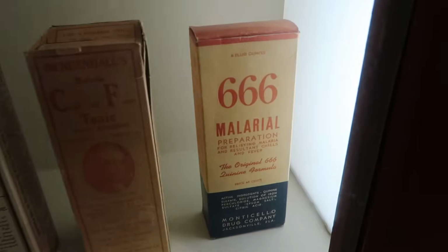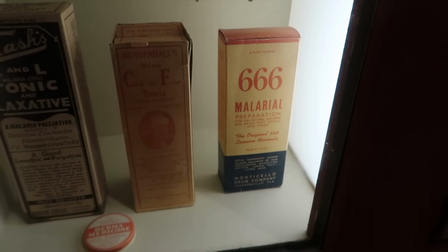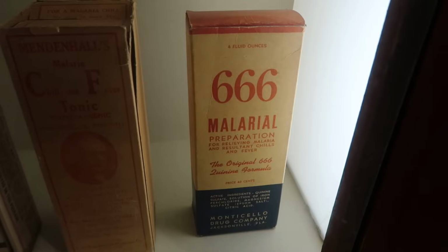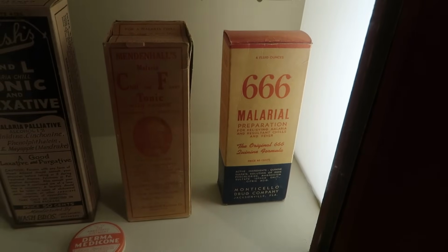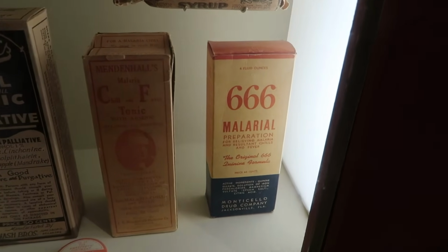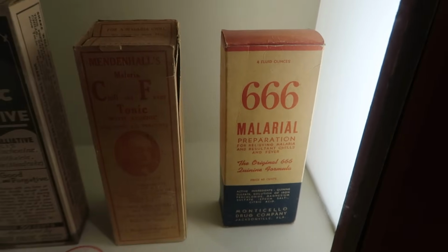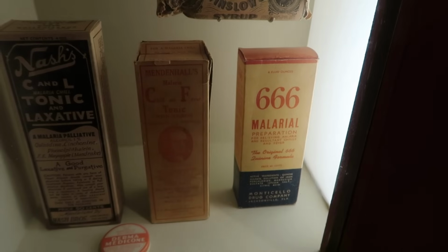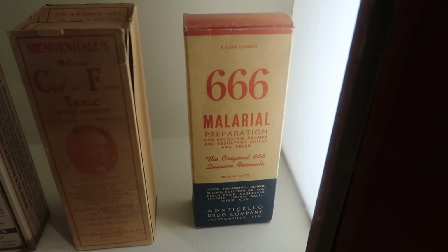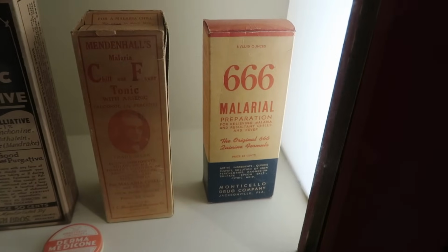Here's the 666 malarial medicine. I remember they actually sold that in the early 2000s. I remember going into a Piggly Wiggly to buy medicine and finding that on the shelf. Now, I forget why they call it 666. I don't think it actually has anything to do with Satan, but still very, very strange how far into the 2000s they sold this medicine. Does anyone else remember 666 medicine being on the shelf?